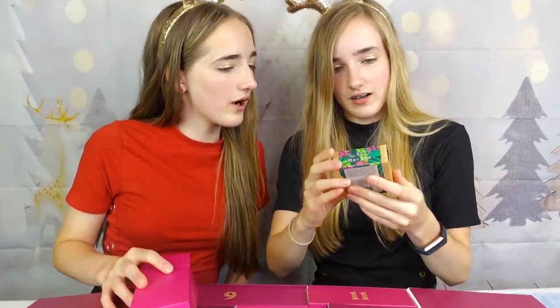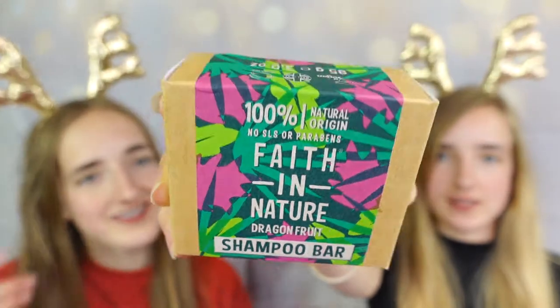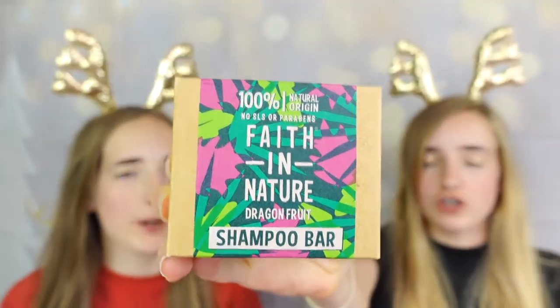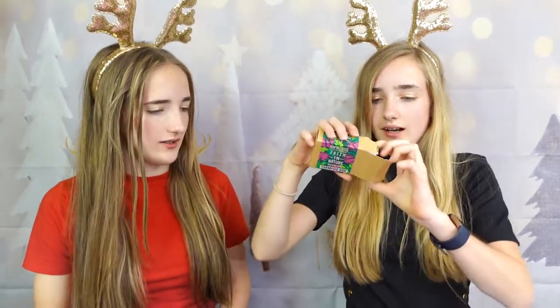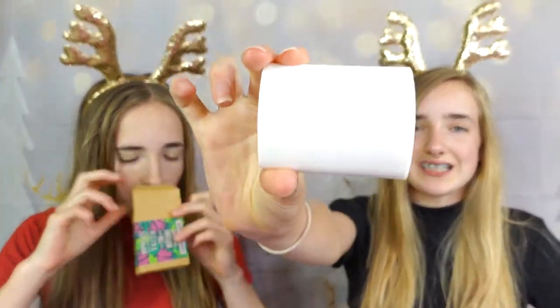Ooh, that's pretty. So we have a shampoo bar and it's dragon fruit. And look how adorable this design is. It's so cute. It's so tropical. I'm going to smell it. Ooh, it's white, because dragon fruit's white. Oh yes, that smells so nice. That smells exactly like dragon fruit.